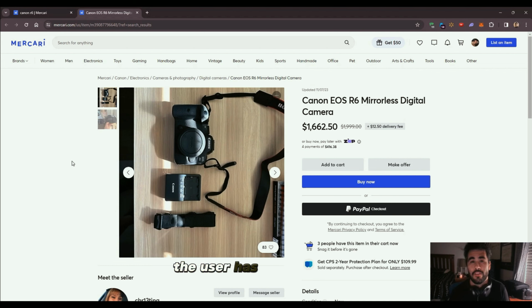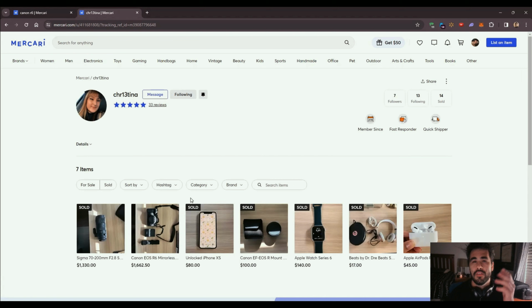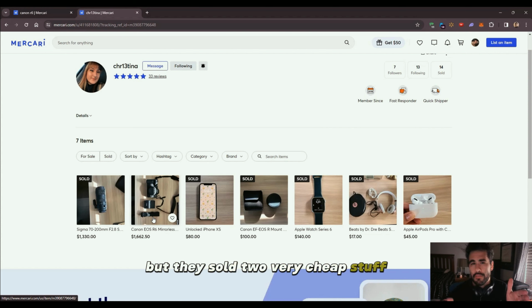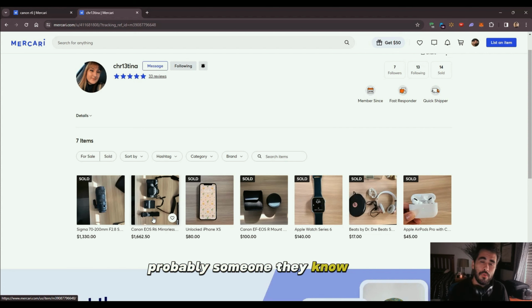For example, the user has made me 2 sales, right? But still brand new profile. I can't tell if those were legitimate sales or not, but what you can do to help you out here, since I'm on that topic, see what they sold. So in this case, if they have a very expensive item for sale, but they sold 2 very cheap stuff, it's a scam. I'm 99% positive because they sold those cheap items, probably to someone they know or to another account they have, so they could get those stars to make it seem like they're legitimate.